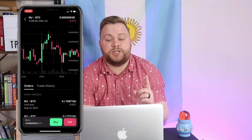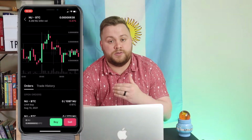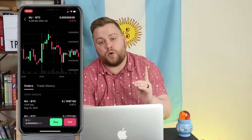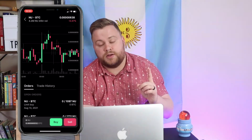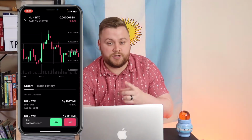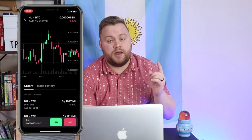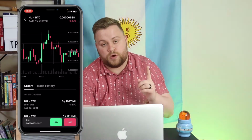So one Satoshi is 0.00000001. So 7 zeros and then a 1 is 1 Satoshi. And then 4 zeros and a 1, so 0.00001 is 1,000 Satoshis, or 1,000 sats. And then 1 million sats is 0.01.